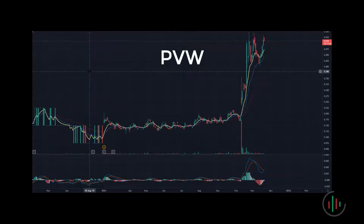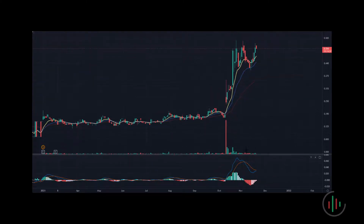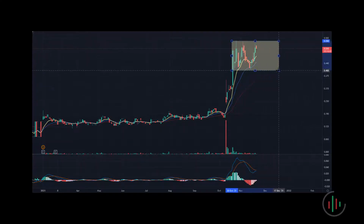PVW is PVW Resources Limited. So that there, it's had a bit of a pop up. It's consolidating the highs at the moment. So I'm not necessarily wanting to jump in right here. I want to see a high level. So at the moment, all we got is a bit of a spike up, pull back, pop up, pull back. So it's really going sideways in this kind of a range at the moment.